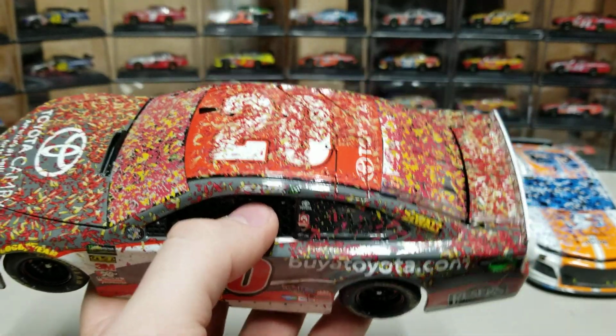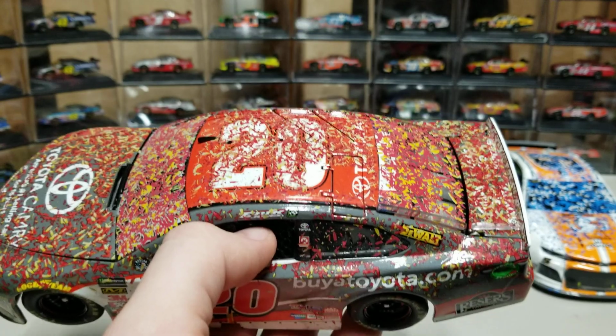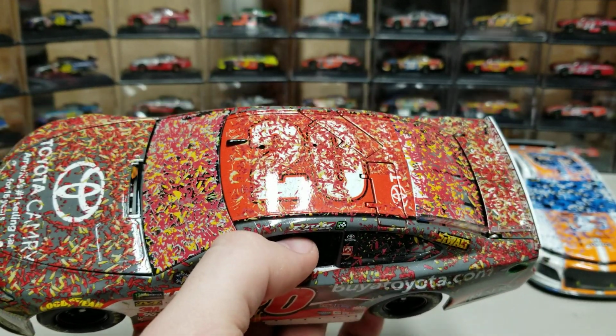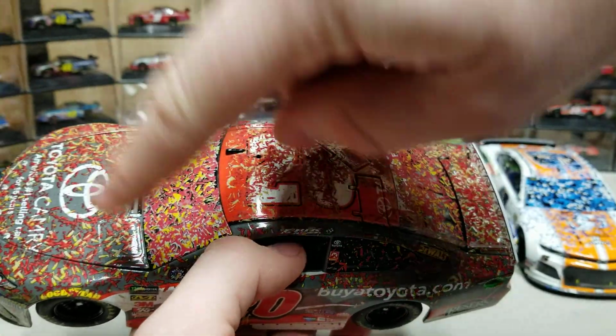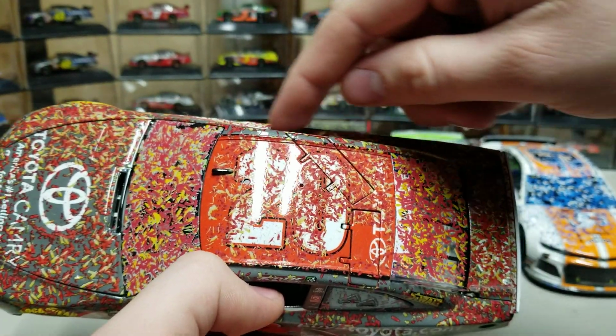So this car, and here's the only issue with it. It probably has a little bit less confetti than the 2019. But the reason I will put this at number 1, and I will hold it at number 1, is this car, you cannot read the deck lid, you cannot read the rear window, you cannot read the front window, you cannot read this window, you can barely see through that window. Very caked all up along this side.